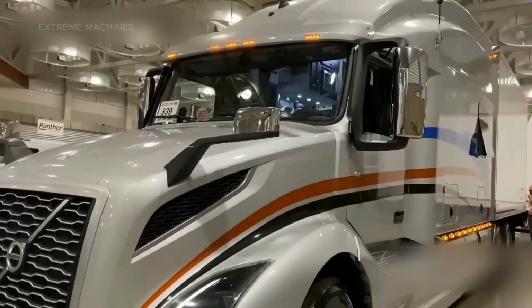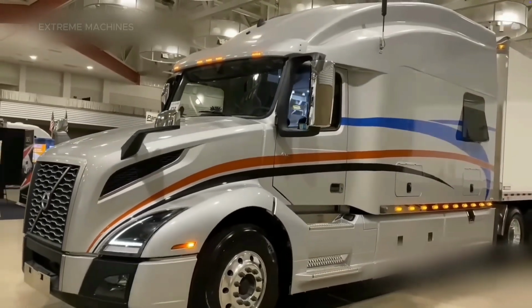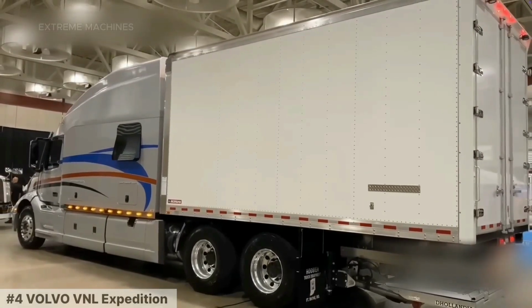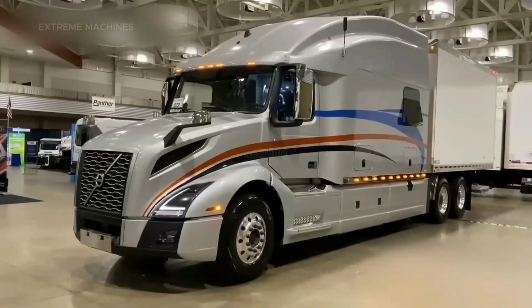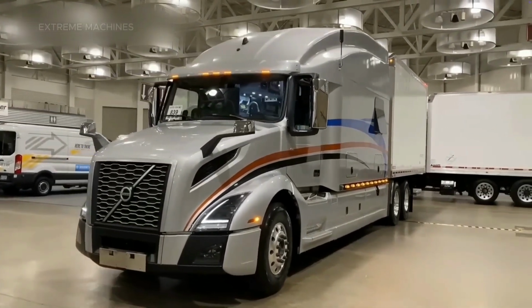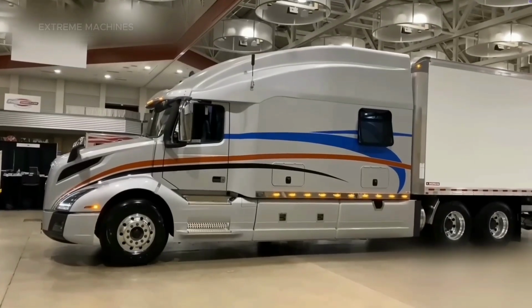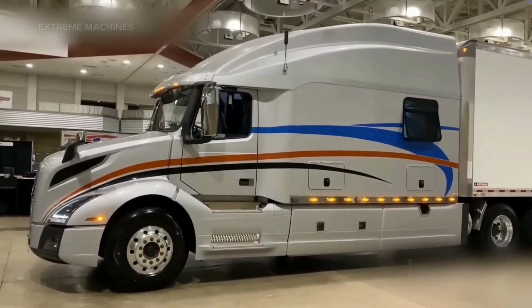Dave and Kelly Plum had one goal: cross America without ever needing a hotel, a restaurant, or a rest stop. So they built their entire life into a Volvo VNL. Working with Bolt Custom Trucks, they transformed a 150-inch sleeper into a fully self-sufficient rolling home. Full kitchen with stovetop, microwave, full-size refrigerator, and stainless steel sink. Private bathroom with a real shower. Convertible couch. Full entertainment system with TV and surround sound and independent climate control.